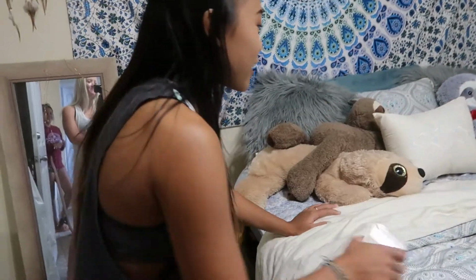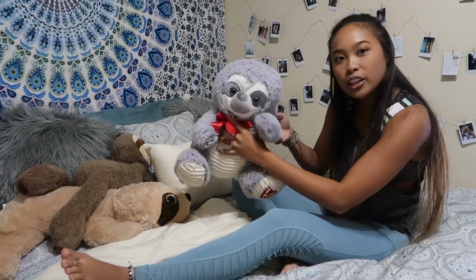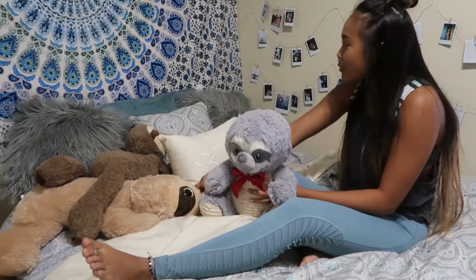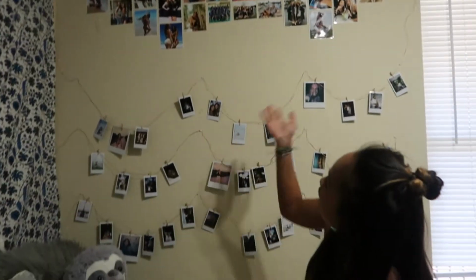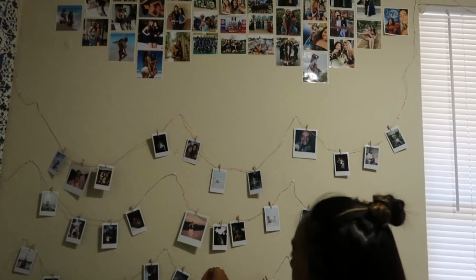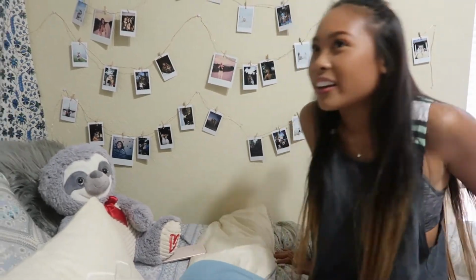And then I don't know why I have so many sloth stuffed animals. I have 3 of them, and it's not even like sloths are my favorite animal, but I think I've gotten one from you, Danny got me one, and this one's from Hooties. This is kind of my friend wall, so I've got all my Polaroids of my friends and pictures of my friends. And it's really only the same 3 people. These lights, I know, for real. These lights stopped working, so they don't work right now, which is really sad.